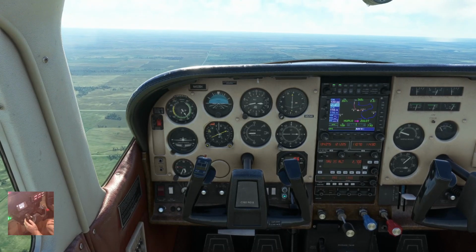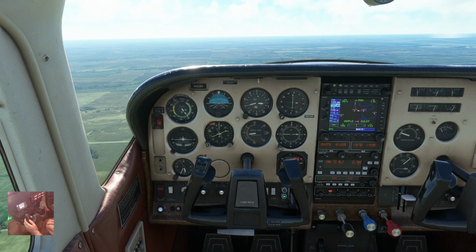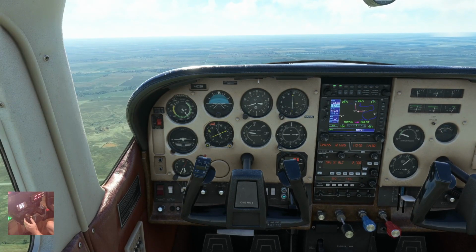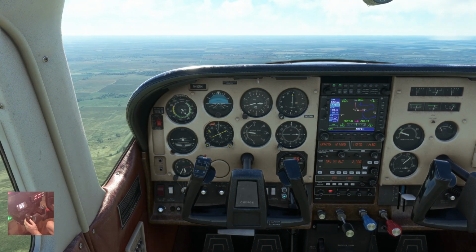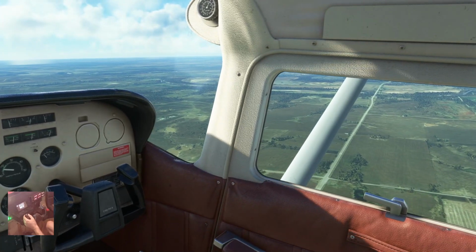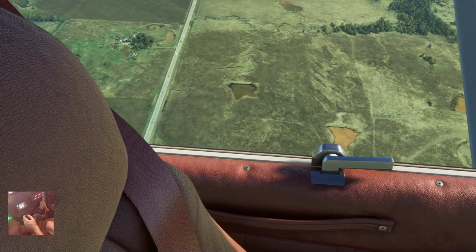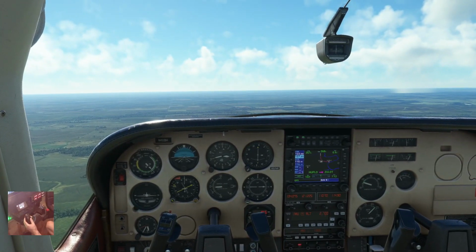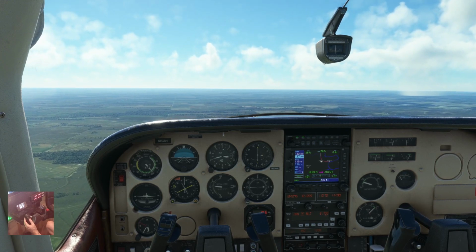We make this turn here. I will put down my second notch of flaps. Start getting lined up. Let's see. Announcing final is 3. Okay, we're about a mile away from making our turn. Don't see as much traffic on the roads as I did in X-Plane. Over there.